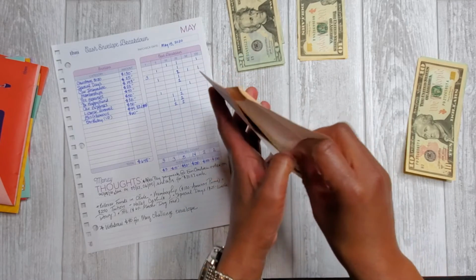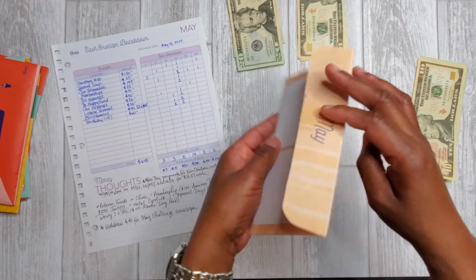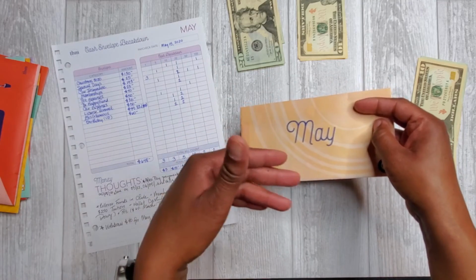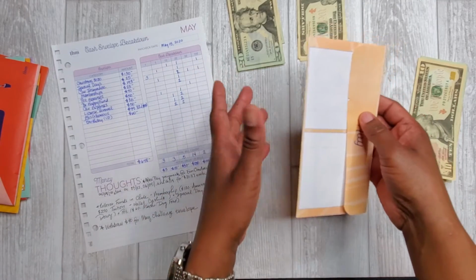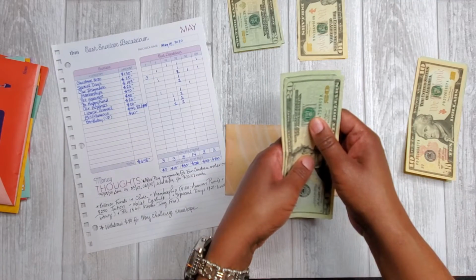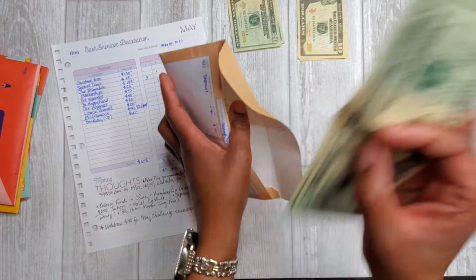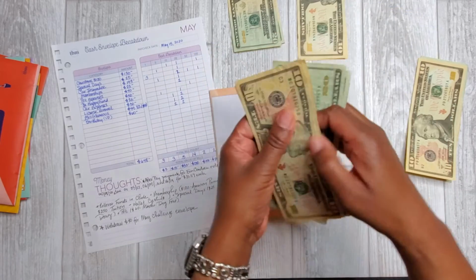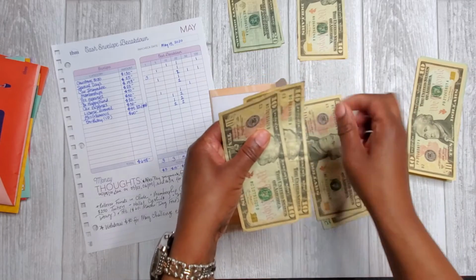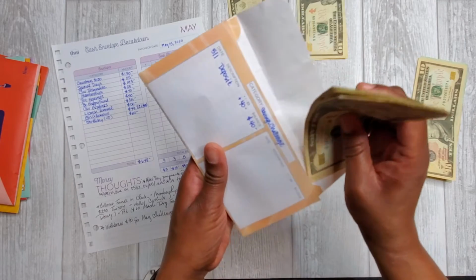I will add my $40 from miscellaneous to my May savings challenge because I forgot that, and then I'll withdraw $40 to replenish my miscellaneous fund, which is what it's for. We're going to take 20 of these dollars that we're going to go towards miscellaneous and put them in the May envelope, and then you'll be able to see me stuff this envelope as well. So that brings the total here to 20, 40, 50, 60, 70, 80 for May, which is awesome.